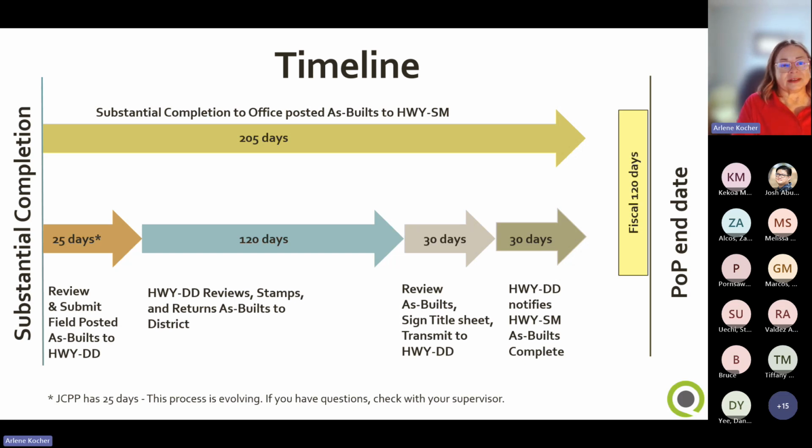So I know you're all familiar with this slide by now. So we're going to look at the timeline for as-built plans. The left side is substantial completion, and the right side, or the end of the timeline, is the period of performance end date. And just to refresh, federal projects have a period of performance. This is the time frame to spend federal funding on your project. Expenditures outside this time frame are considered ineligible. You want to make sure all the work is completed and the project is closed out by the end of the period of performance, so all of the costs can be considered for federal eligibility.